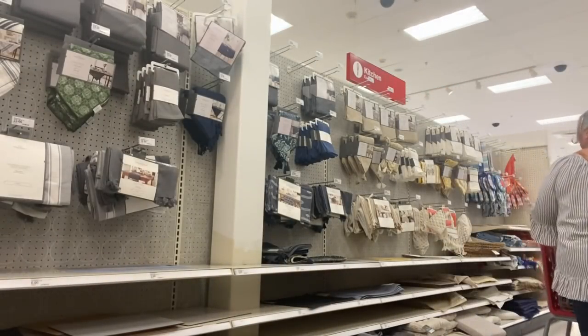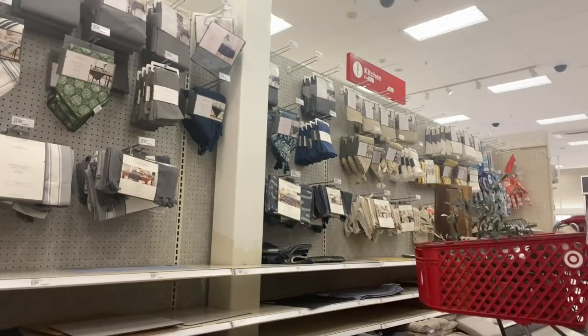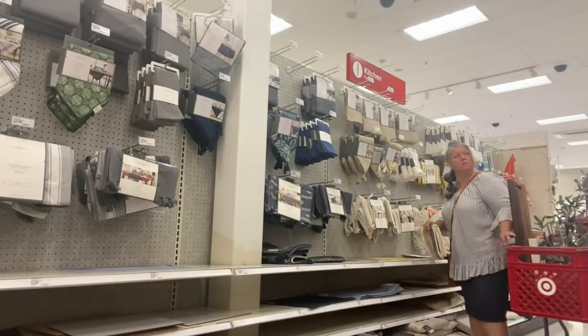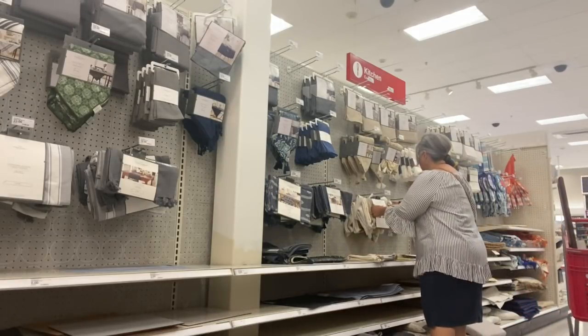And one more trip down the linen aisle. I did want to see what was available. Once again, I did grab a few things here that I knew would work well with the inspiration of it all, that woven tray.